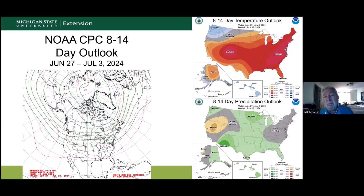It also probably means an active storm track through the Midwest, which means more frequent than normal chances for precipitation and above normal totals as well. So thinking back again about Jamie's comments about warmth and humidity, this is definitely the direction our forecast is pointing us to. There are a couple of breaks in that early next week, but in general, this is a warm and wet forecast for Michigan. So there are a lot of impacts depending on the crop, but one would have to assume, given this kind of scenario, to expect continued rapid growth and development of most crops.